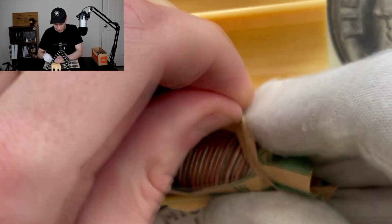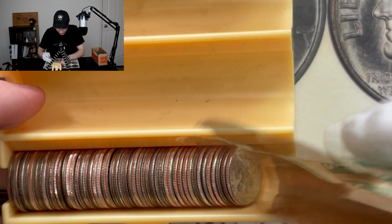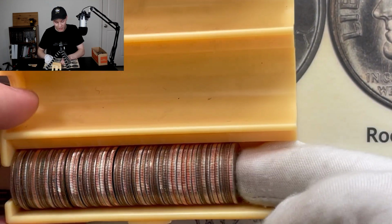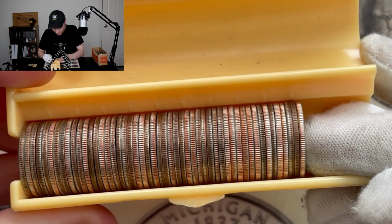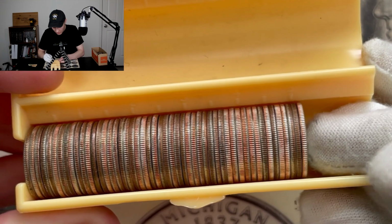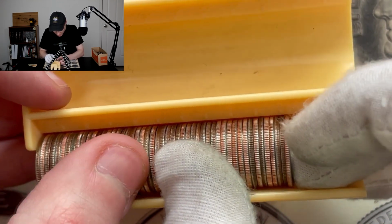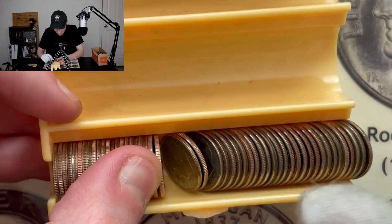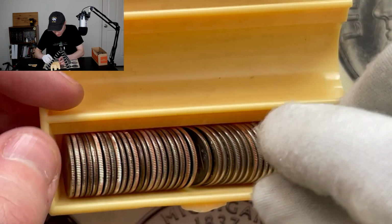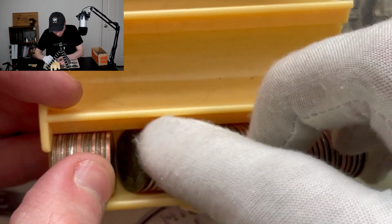So, all right, let's go ahead and get these out of their roll. Wow, a lot of these are looking almost like brand new. So there we go. I think we got all of them out. And we can check those edges for silver now. I'm not seeing anything that looks like conventionally silver. It's difficult sometimes with the dimes because they're so small. This one kind of looks strange to me. Let me grab that one real quick. No, that's just a regular dime. How about this one over here? No, I don't think so.